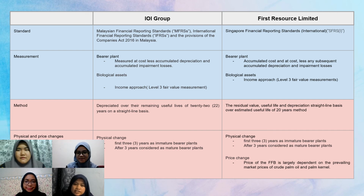For the second difference, IOI Group's measurement for bearer plants is at cost less accumulated depreciation and accumulated impairment loss. While First Resources Limited, for the bearer plants, uses accumulated cost and at cost less any subsequent accumulated depreciation and impairment loss. For the biological assets, IOI Group uses the income approach, and First Resources Limited is also using the income approach, that is Level 3 fair value measurement.